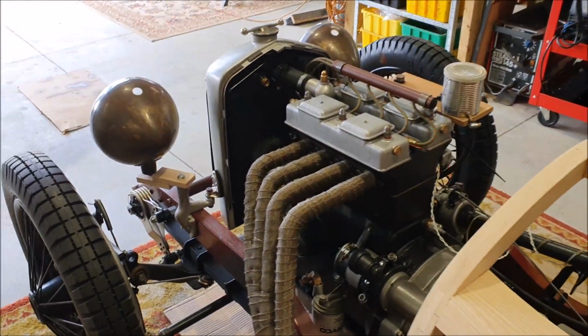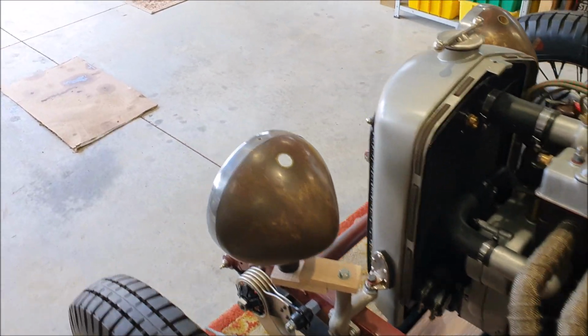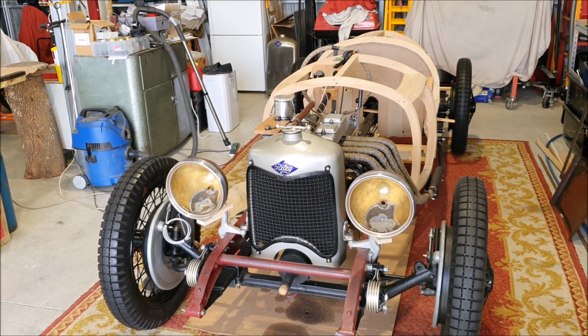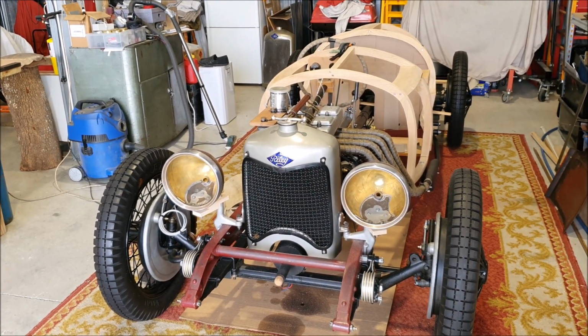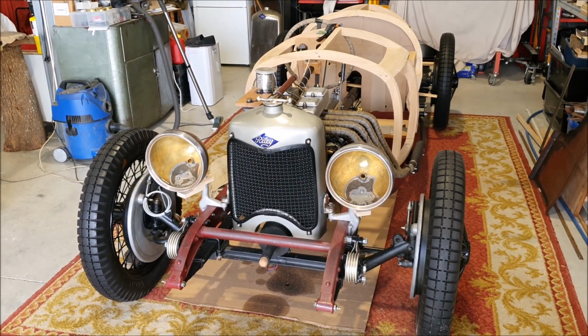Let's see, what else? Some of the steel I've ordered is to make the brackets for the headlamps. My phone just decided to stop recording for some random reason. So that's where I'm at with the car.